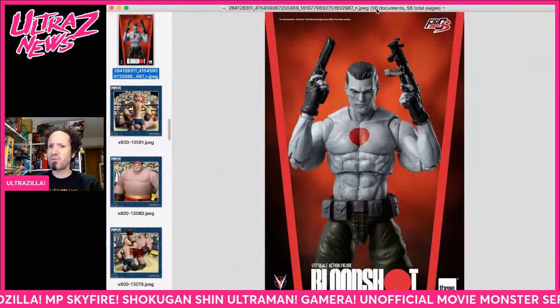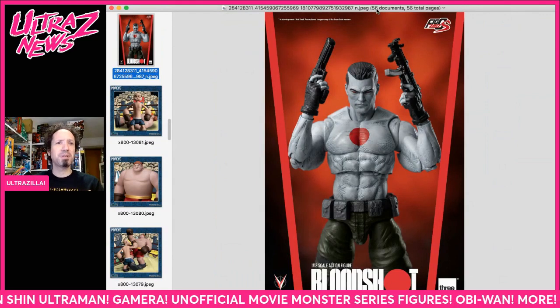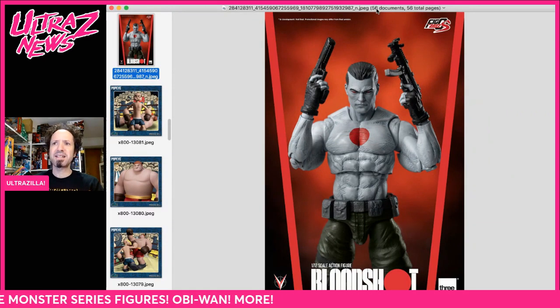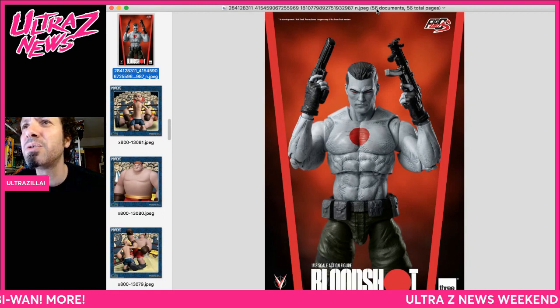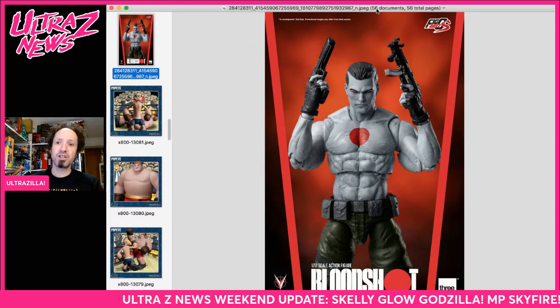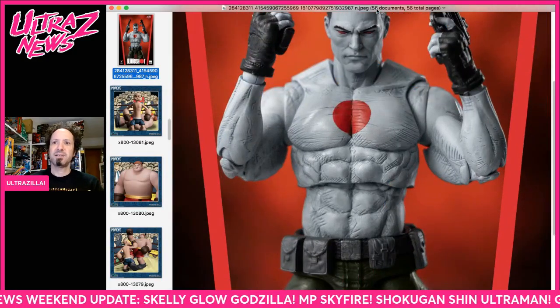This was a surprise. 3-0 is doing a 1/12 scale action figure of Bloodshot. That's right, in their Fig 0 S line. Is there another Fig 0 S? No, it's Fig 0 S line, and that's the same line that they did Shin Ultraman in. They're doing a Bloodshot. Very odd.